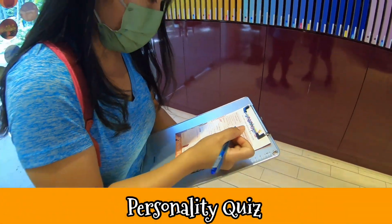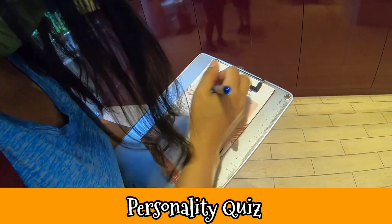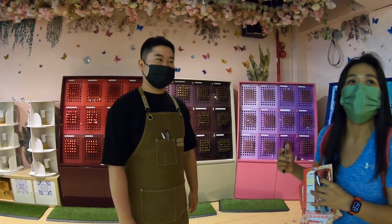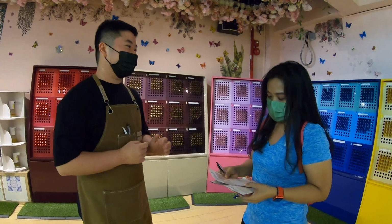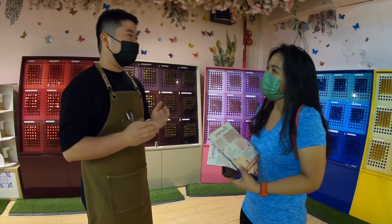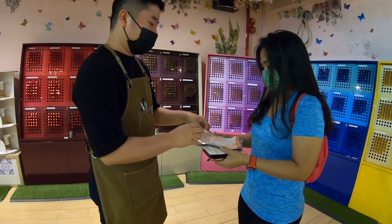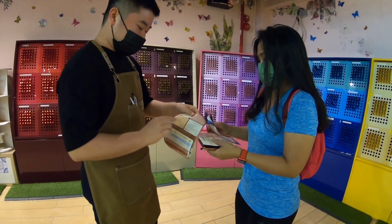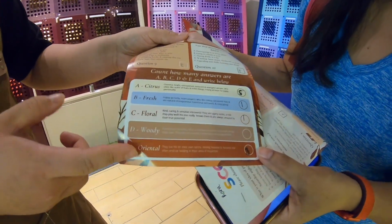We are asked to fill up this one. Shane will assist us on how to make this perfume. Okay, so based on what you have answered earlier on, you will probably know the scents over here have been categorized into 5 different categories. So that is citrus, fresh, floral, woody, and oriental.